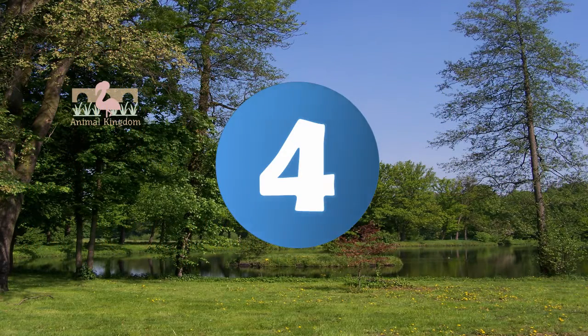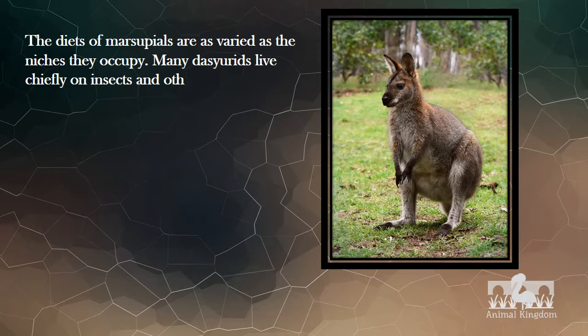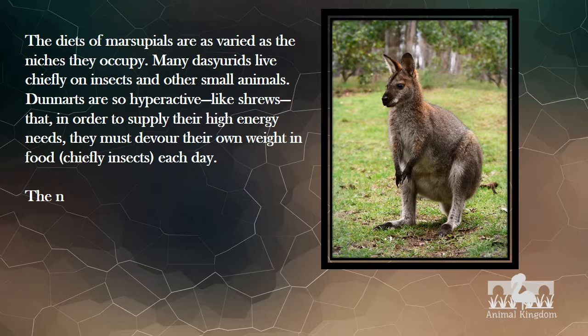Number 4. The diets of marsupials are as varied as the niches they occupy. Many dasyurids live chiefly on insects and other small animals. Dunnarts are so hyperactive, like shrews, that, in order to supply their high-energy needs, they must devour their own weight in food, chiefly insects, each day.